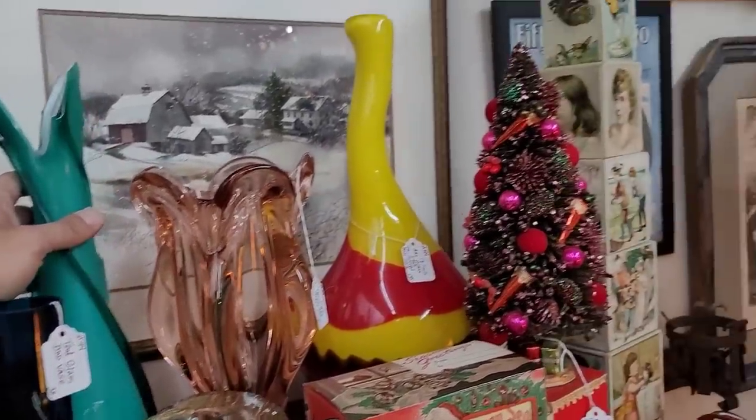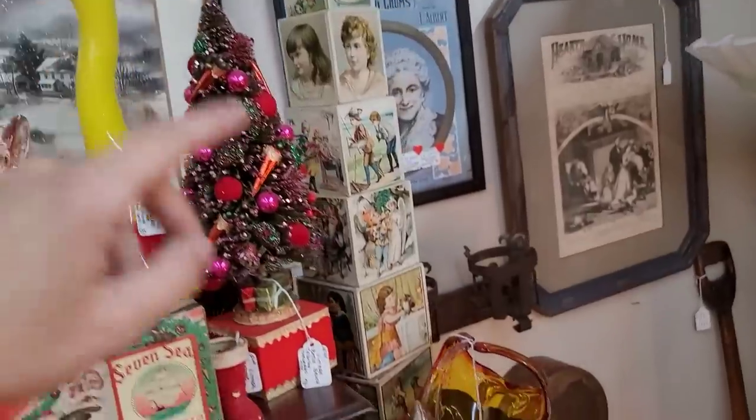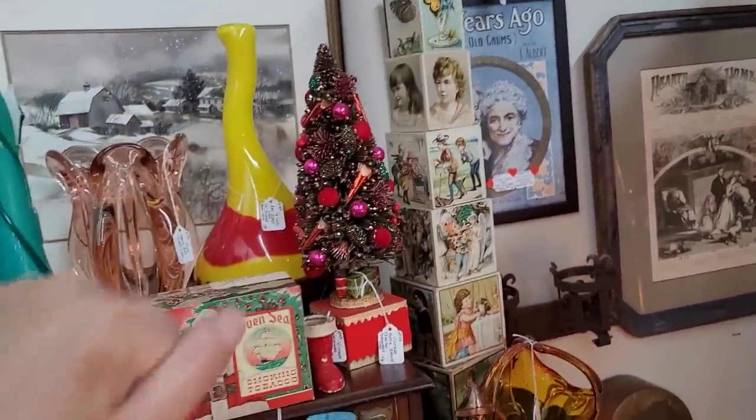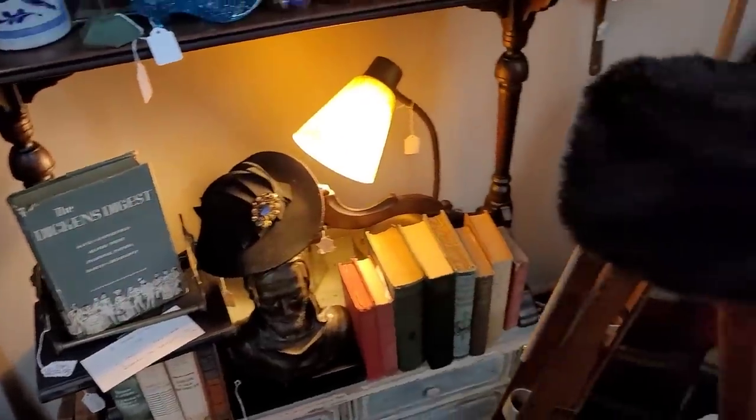Oh my gosh, there's more building blocks. That set is 98, and you're only getting 1, 2, 3, 4, 5, 6, 7 blocks. So talk about a good score on that other set. My goodness.